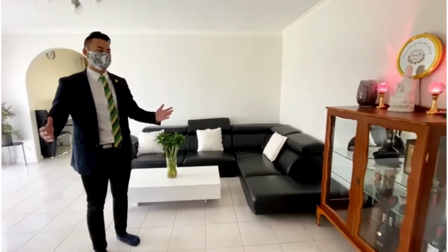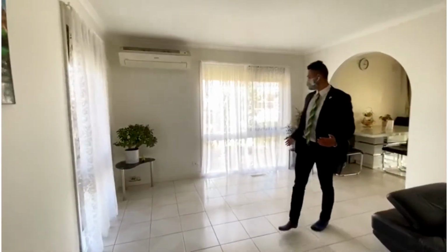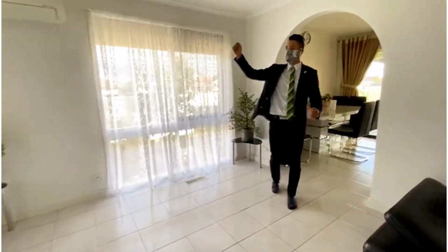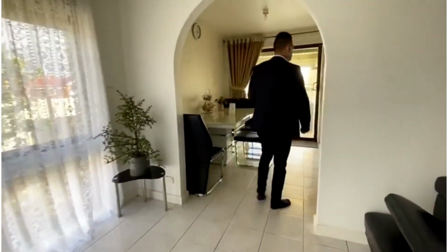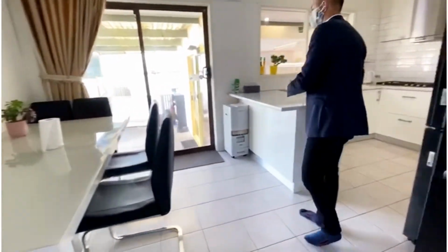So here is your formal lounge, very spacious, very big size. Also have another front door. You walk through here, you have your meals area plus the kitchen towards the right hand side.